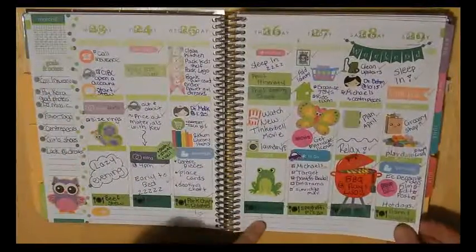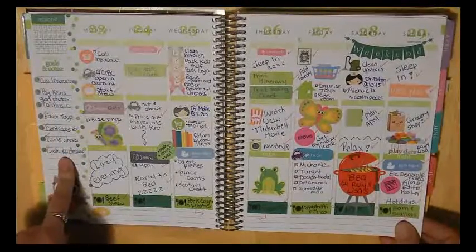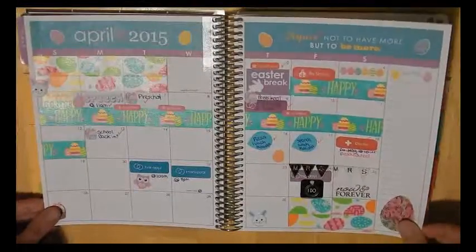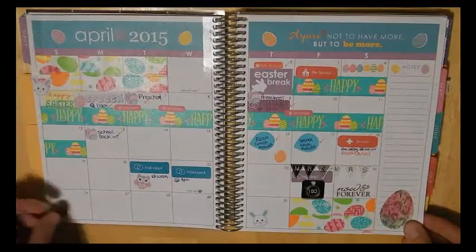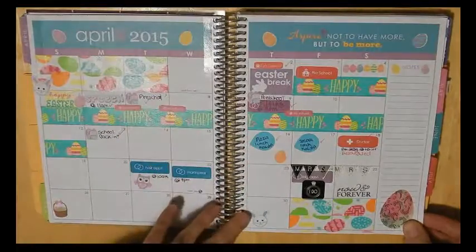To-do list down the side again. I find it hit and miss whether I use the list down the side for goals and notes. Just depends on the week. This is my April spread. This is the month that I got married, and obviously it was Easter, so I decorated it for Easter.